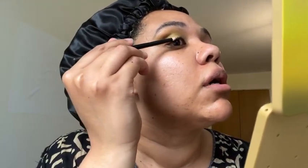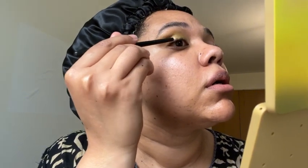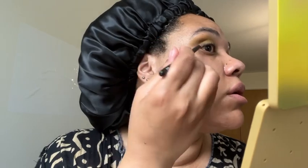If you guys know how to work around short, tiny, tightly curled eyelashes, please let me know. I feel like eyeliner. Oh, you know what? I was gonna put on eyeliner, but I don't even know if I wanna do it. But okay, let's leave this for now. Ooh, okay, no. Let me do like a sparkly.